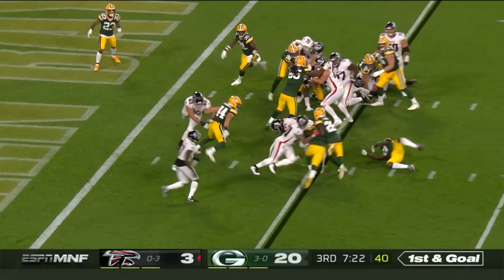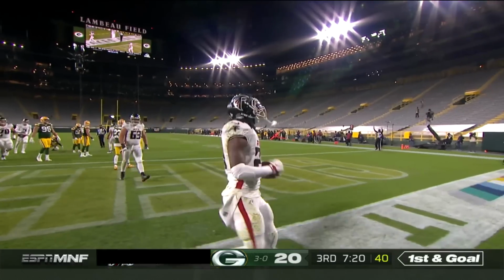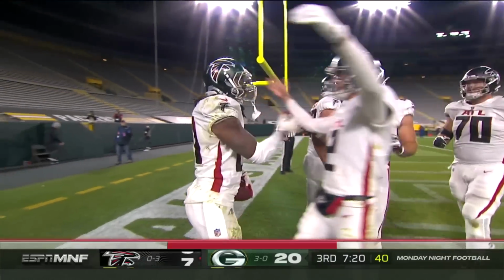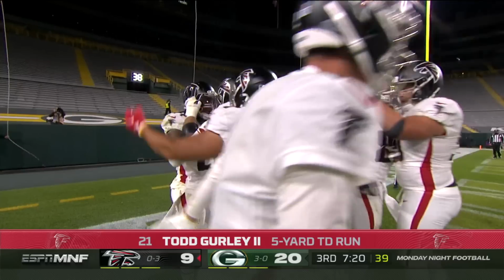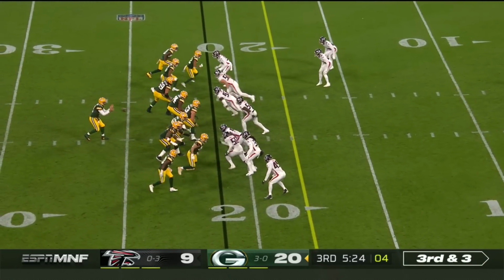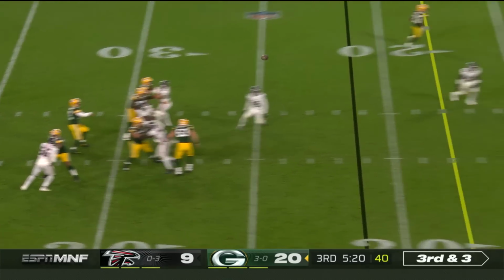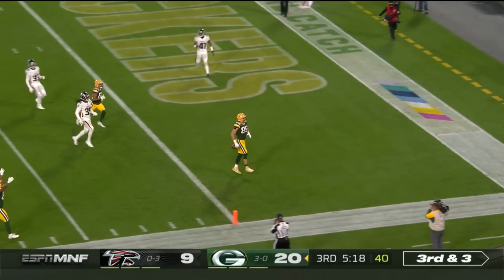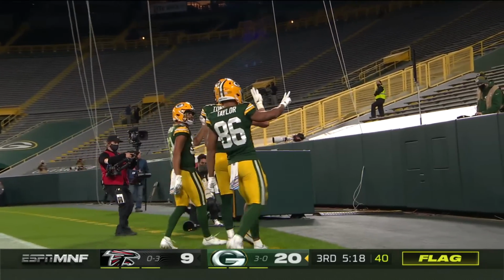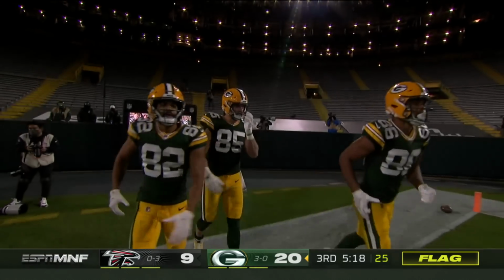Here's Gurley. Staying on his feet and being helped into the end zone. Touchdown, Atlanta. And the Falcons show some signs of life. Atlanta rushing four. Time for Rodgers to float one. Easy catch and touchdown. We'll see, there is a flag down. Malik Taylor.